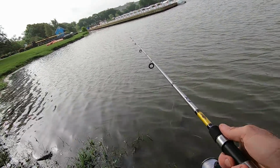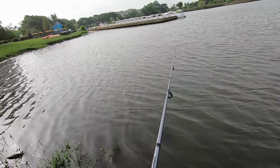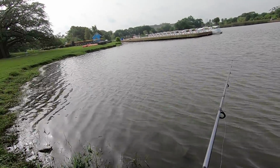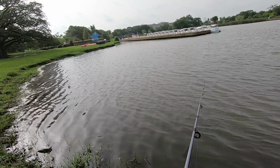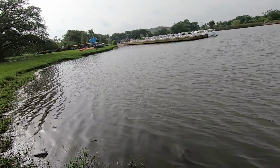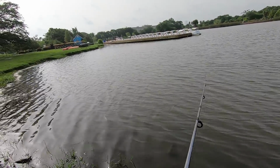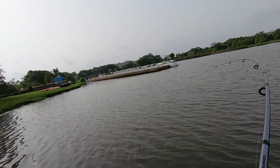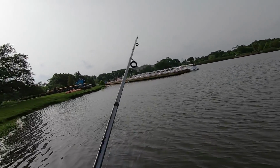Let's give this another try here before we switch it up, because I did use the shaky head in the last video. You know, a lot of my friends down here think that the shaky head only catches dinks, and I've heard that a lot from other people, but I've seen people up north catch some really nice sized bass. Oh, on the shaky head. There's another one.